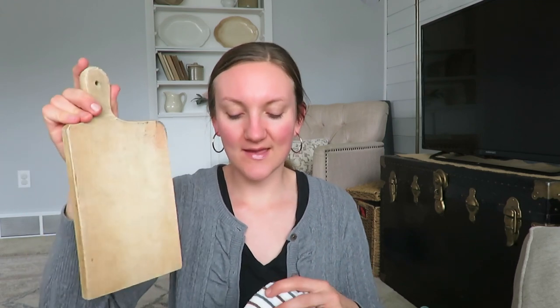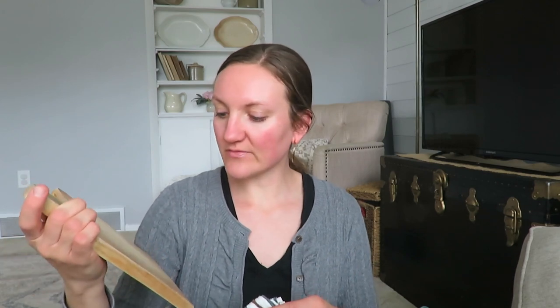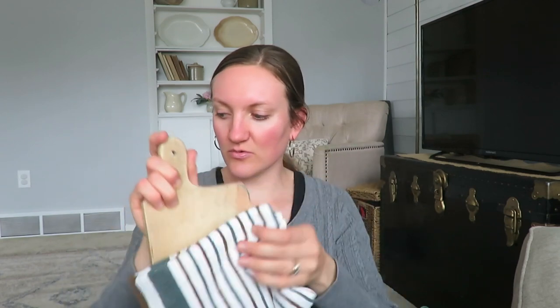I did that in my fixer-upper, our open shelving, and I also use them all the time. So I'll just oil it down, clean it off. It'll be fine to use. So 50 cents for both of those.